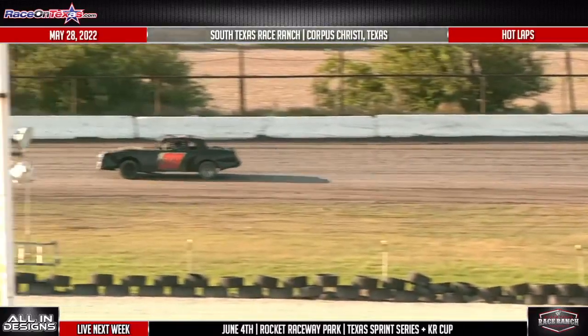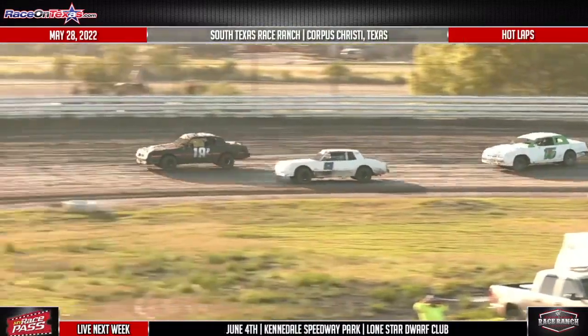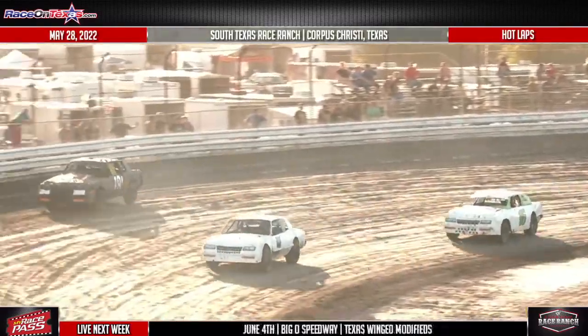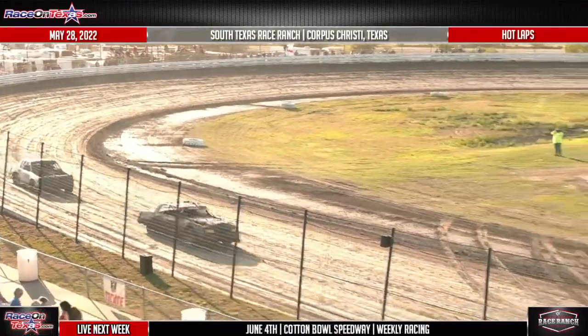We got 42 out there. Ooh, that 139 got a good little run right there. That says it's Curtis Key, but that's not the car he was driving last week. Who's that? Curtis King in the 42. Yeah, Curtis King was in the 42 last week. Yeah, he was in the 42, but it wasn't this 42.